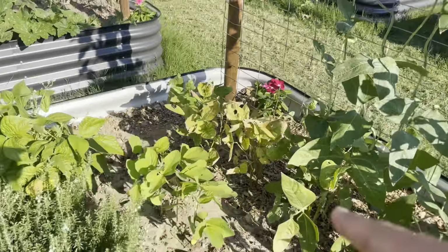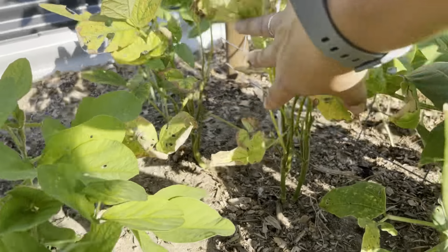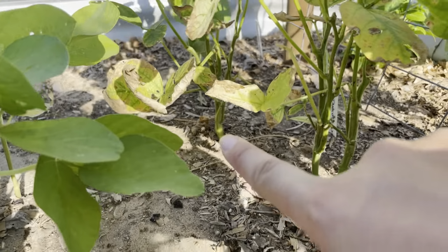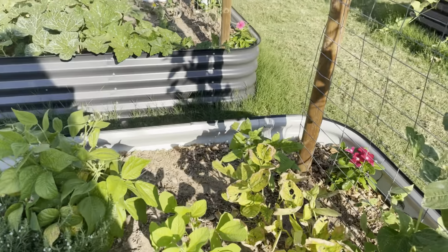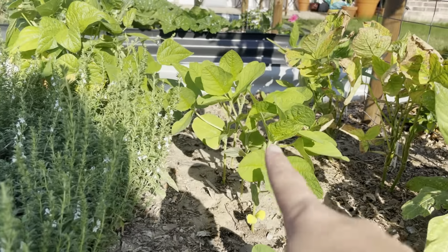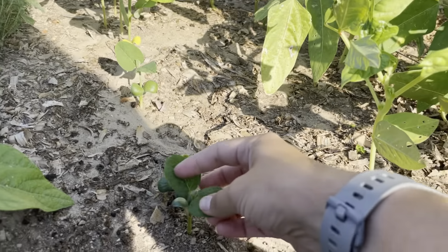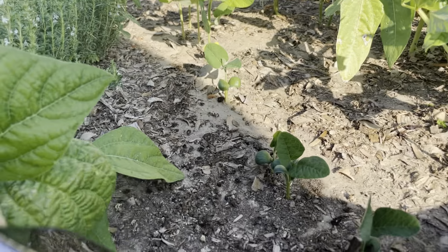I have soybeans, which I've been using for edamame. These were the first ones that I harvested from. You can see one down there that I missed. I'm waiting to see if they'll grow again, but I actually don't think they will. And then 2 weeks ago, I planted these soybeans. And then a week ago now, I think, I planted these. So we'll kind of have stages.